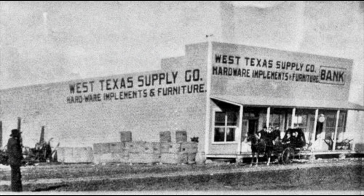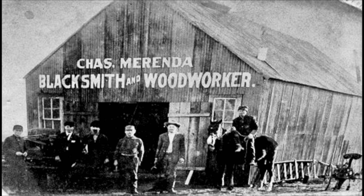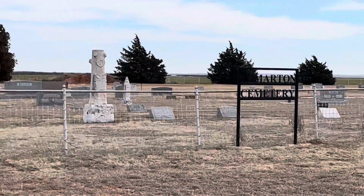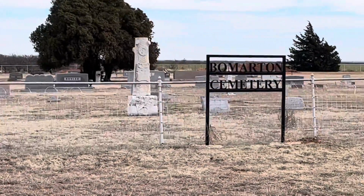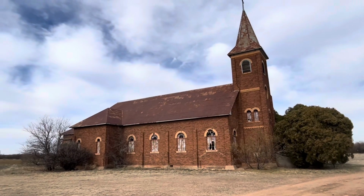And then as businesses kind of closed here and moved to neighboring towns, people started moving away from Bomarton, and it has dwindled to become a ghost town today. And pretty much all that's left is a cemetery, which is a little bit south of the town, an elevator on the north side of the road, and then this beautiful church, like I said, that was built in the 1930s.